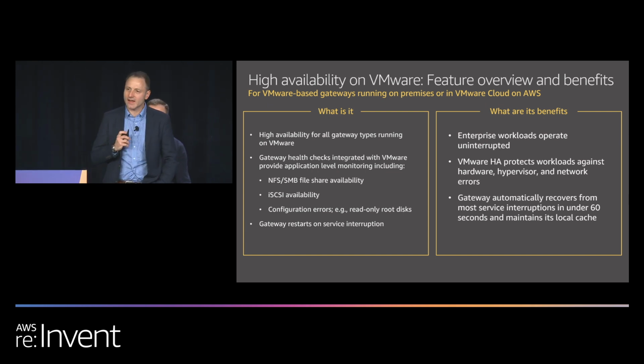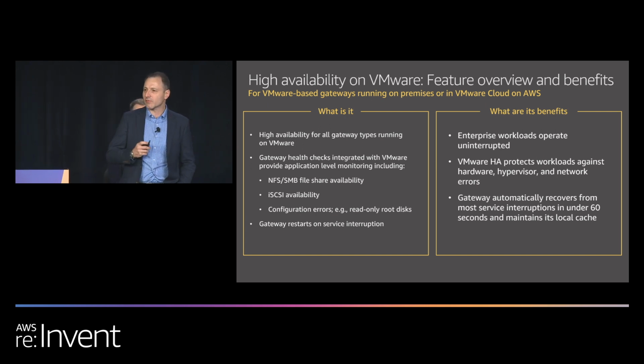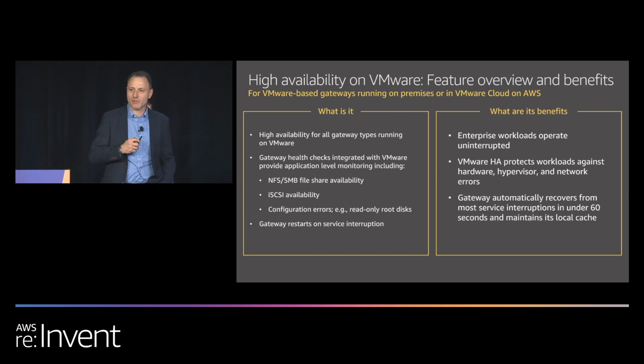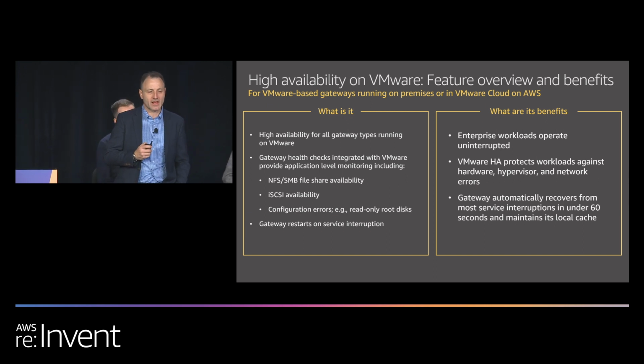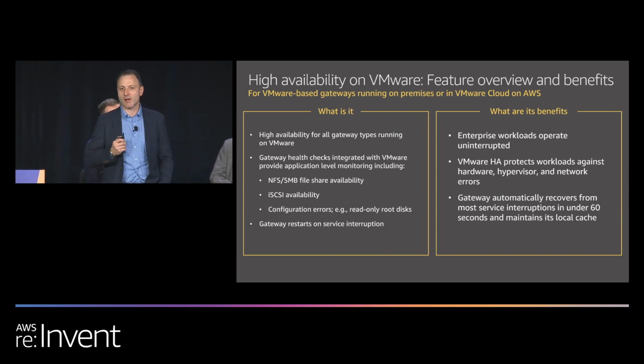So the first feature that we added is high availability for VMware. And so this is an integration with VMware's HA capability, where the gateway has a heartbeat and it has checks that are running that integrate with the underlying hypervisor in order to provide heartbeating such that if the gateway has issues or has problems, or the hypervisor has problems, or the virtual host on which the gateway is running has problems, a second gateway will come into being and will take over from the first, not interrupting your application and giving you that availability that your critical applications need.